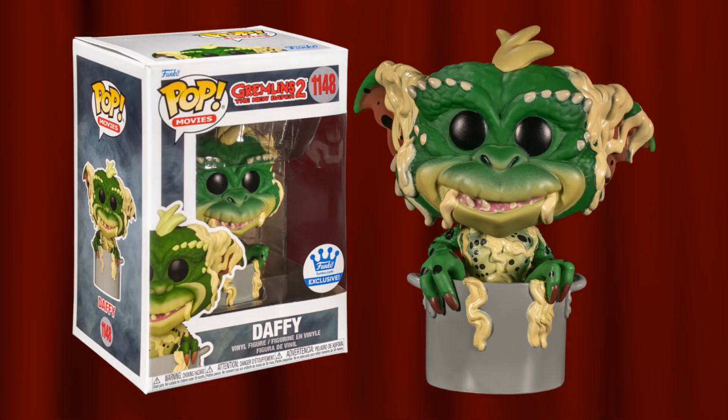Coming in at number 19, it is Daffy from Gremlins 2. This is a really cool looking Funko Pop. It is very refreshing for the Gremlins lineup compared to seeing a bunch of Gizmos and Stripes, so it's really cool to see Daffy. He's coming out of the big container that is full of spaghetti. It looks really awesome, very detailed, but of course my personal reaction towards Gremlins isn't as big as my co-host MD Shady's, which is why it's not at least on the top half of my list.